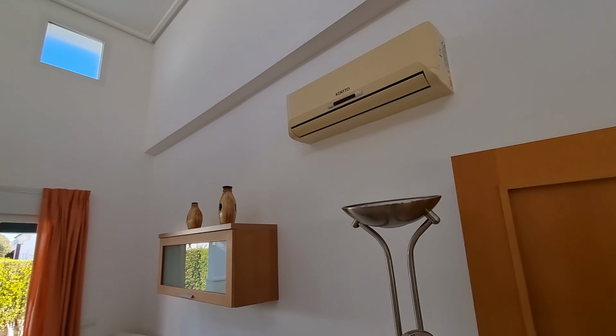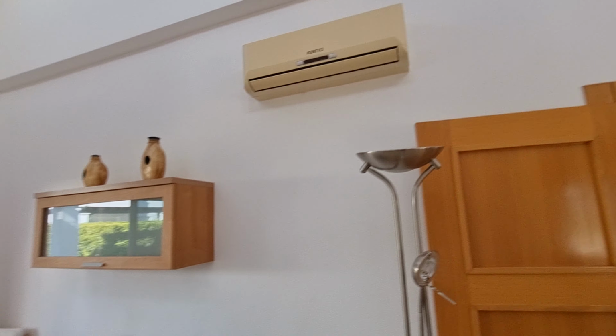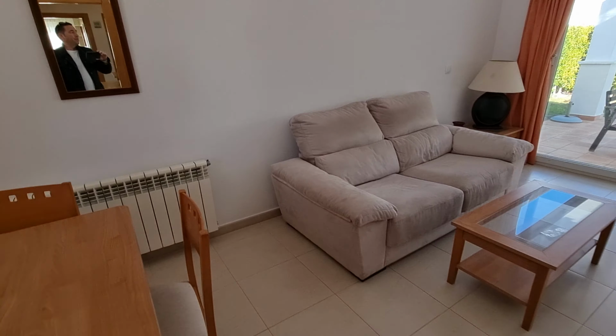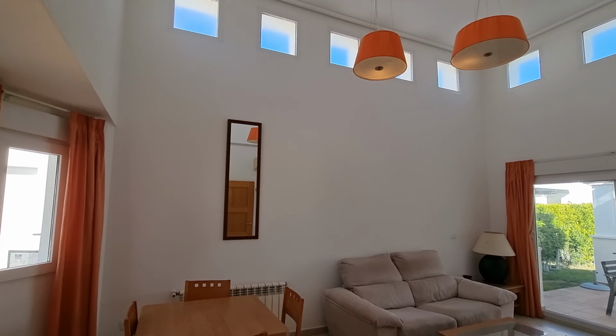And then you've got the original AC unit. Okay, so that's AC only. That wouldn't be heating. But again, don't forget, you've got gas central heating throughout on here. But as always, lovely bright room.